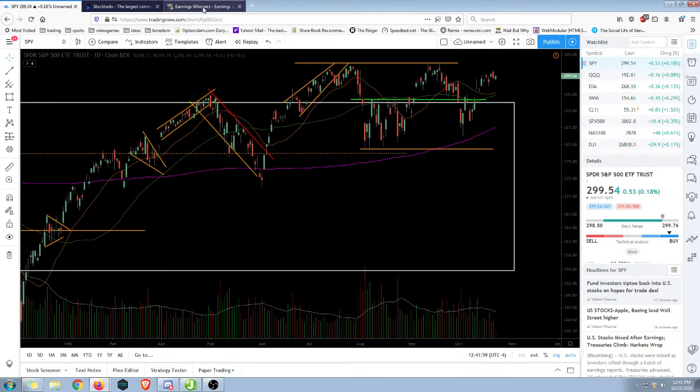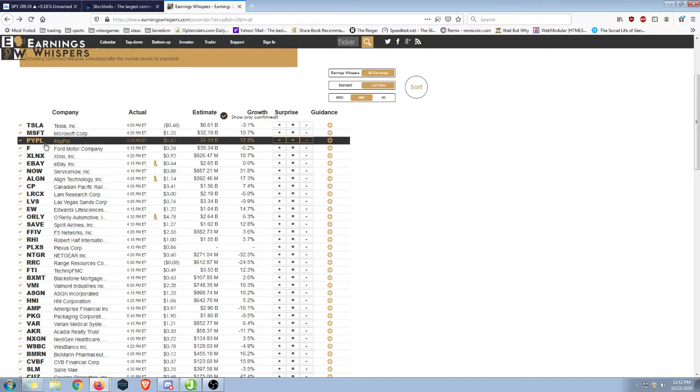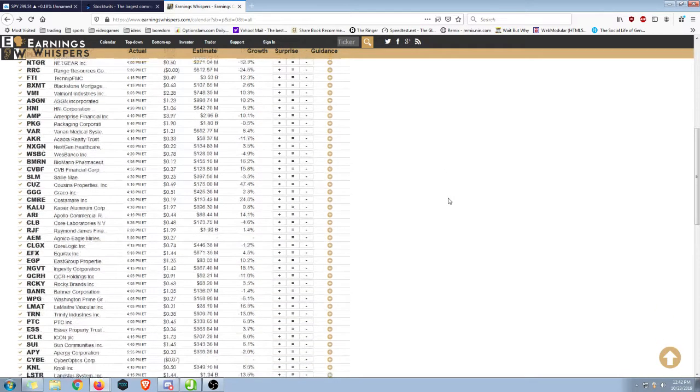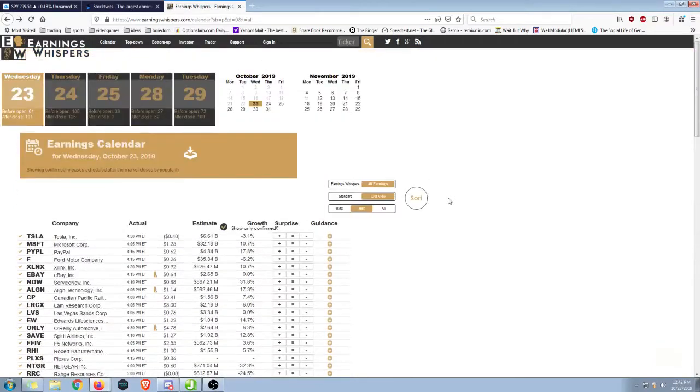So take a quick look at what's reporting today. You can see we got Tesla, Microsoft, PayPal, Ford, a couple of the bigger names. And as you roll down here, you can see that there's plenty of names. And if you're looking at taking a swing trade, make sure that you come to any one of these websites, whether it's Earnings Whisper, whether it's Option Slam. There's a bunch of them on there.